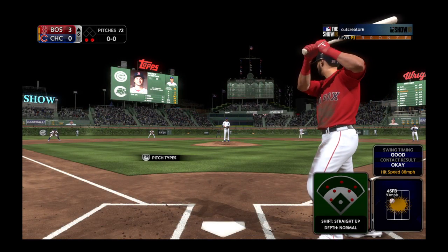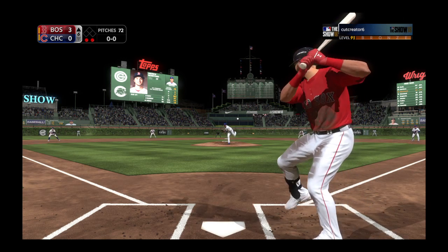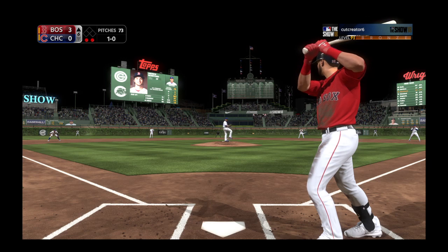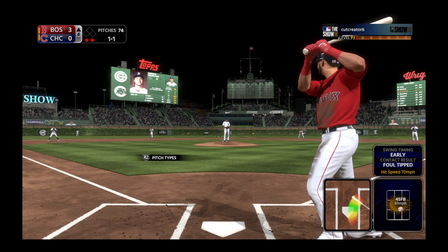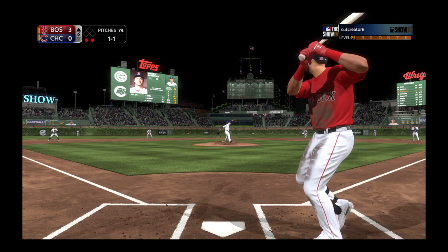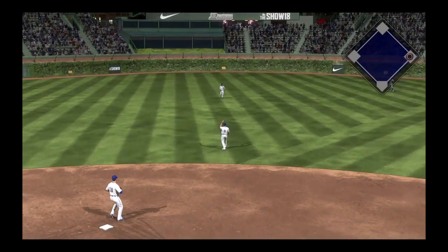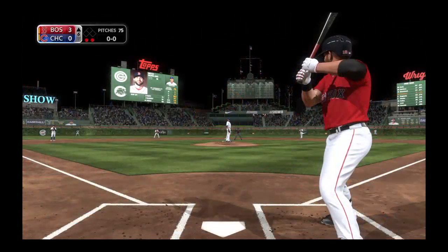Digging in once again, Andrew Benintendi. 0 for 2 with the runs scored so far. And that misses for ball 1. On its way is pitch number 75. Drilled right back up the middle, and that's through for a hit. So we'll go at least 1 at-bat deeper into the top of the 6th after that 2-out success.